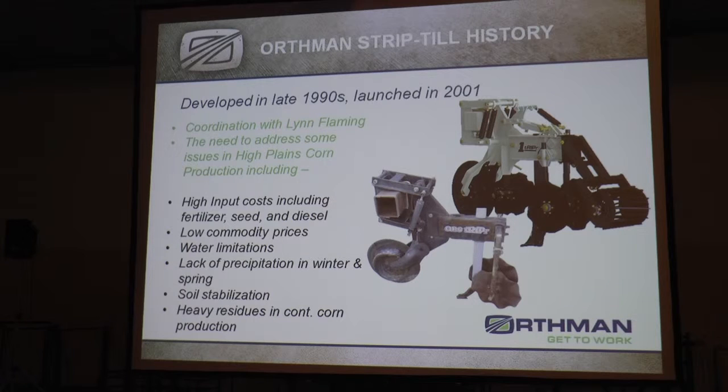As you know now, you start buying triple or quad stack corns and they're costing you $350 a bag. You can almost start thinking that every seed is going to cost you some value of money. Diesel prices were going up. The commodity prices were in the tank. We were seeing the $1.90 corn. Water limitations were coming involved, and then in the late 90s in southwestern Nebraska, they went into a severe drought for 3 years. And then we felt it in eastern Colorado, and we felt it all over the world.